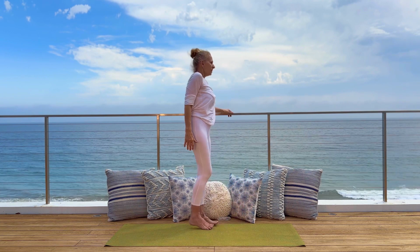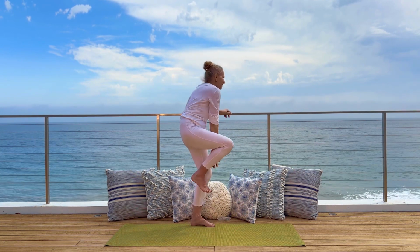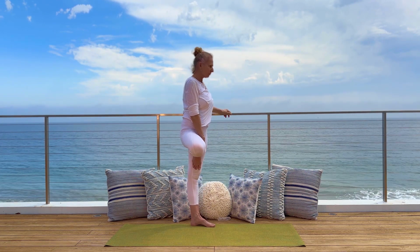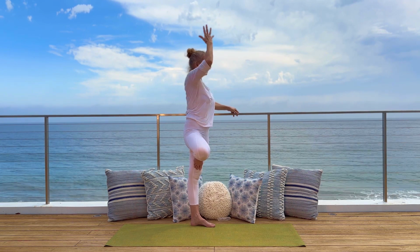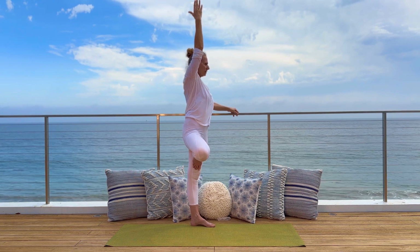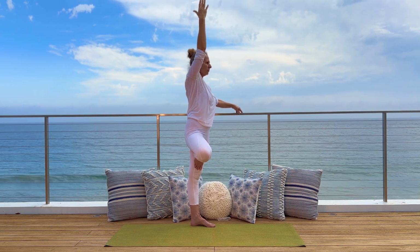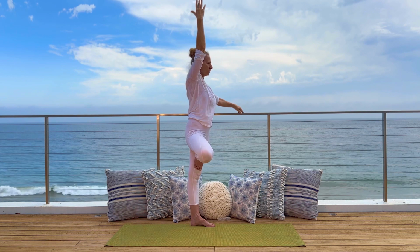Good. So, whoops, the wind is taking me. So take it up. I have to imagine I have big strong roots like an oak tree. So now again, bring your foot into place, hands in front of your heart, and then take it up. So inhale, exhale. Don't sink into the side, but really lift up and out. If you feel comfortable, take your arms up. If not, keep holding on to something.